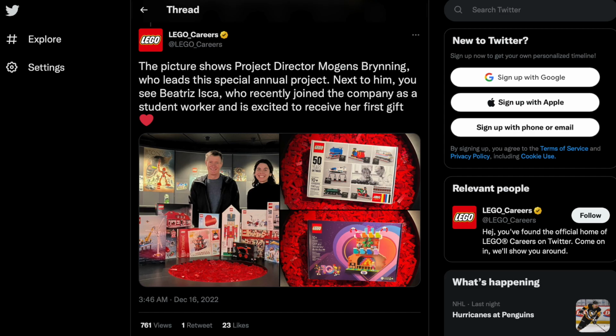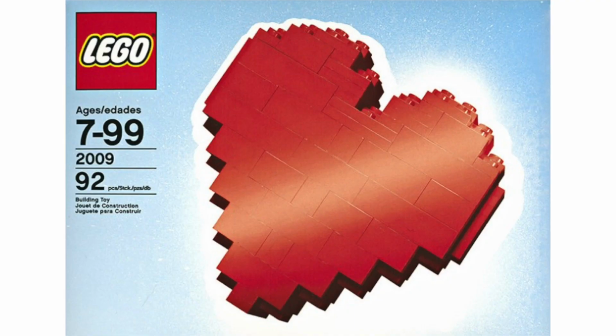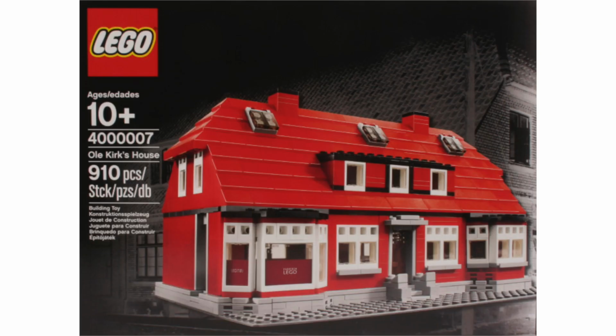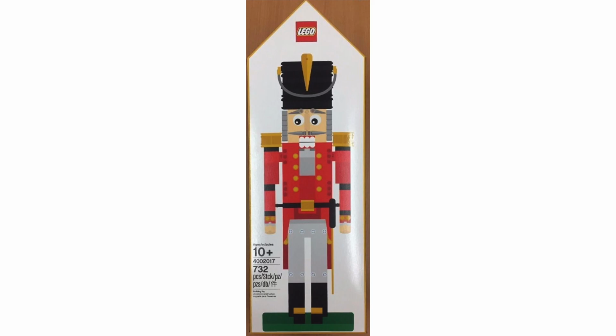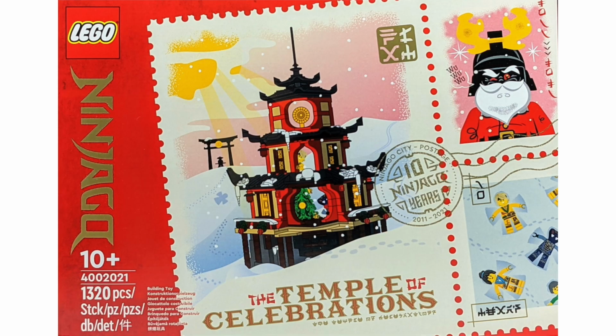Next up, this week we got the reveal of the latest LEGO employee holiday gift. Believe it or not, LEGO has been giving their employees special gifts around the holidays for the last 15 years. As these sets are quite limited, they're actually designed in secret by a special team at LEGO. And because of how exclusive they are, these sets can fetch a lot on the LEGO aftermarket. And my favorites have been the recent Star Wars and Ninjago ones.